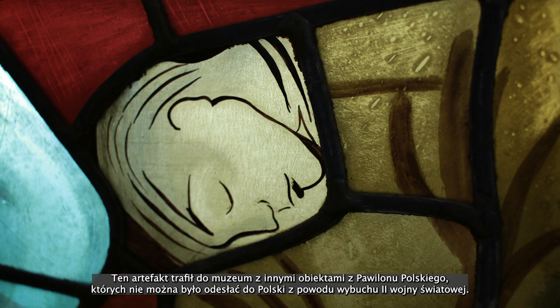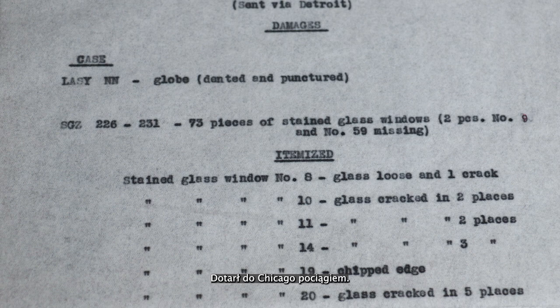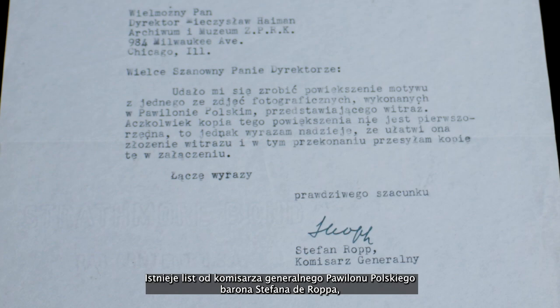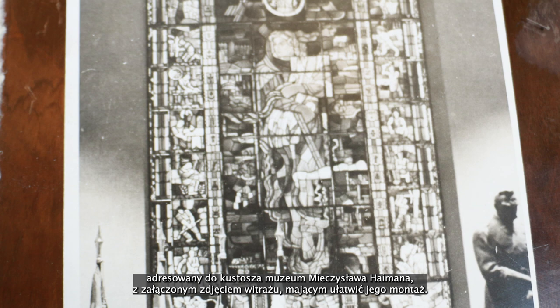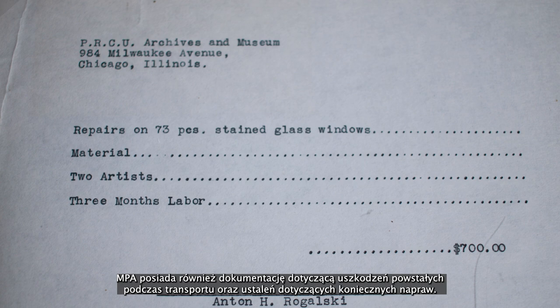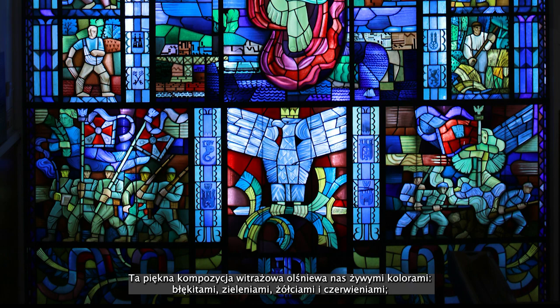The artifact made it to the museum with a large number of objects that could not go back to Poland due to the outbreak of World War II. It traveled to Chicago via train in pieces, and just like pieces of a puzzle, had to be put back together. In the archives, there is a letter from Baron Stefan de Rop, the Polish Pavilion Commissioner General, addressed to the museum curator Mieczysław Hyman, with an attached photograph of the stained glass, expecting to make it easier to assemble. The PMA also has documentation regarding some damages sustained during transport, as well as arrangements for the repair of the glass pieces.